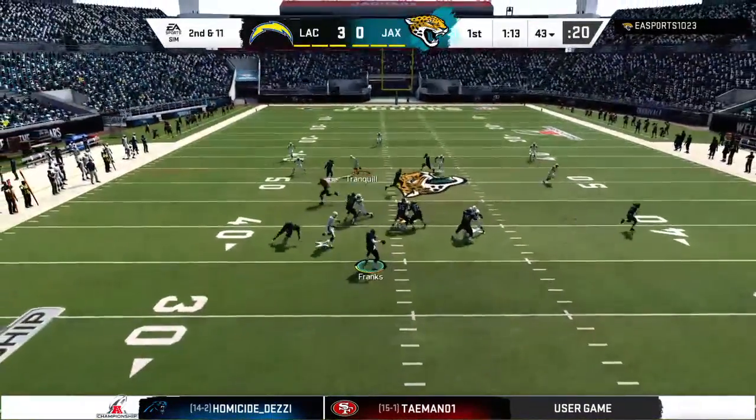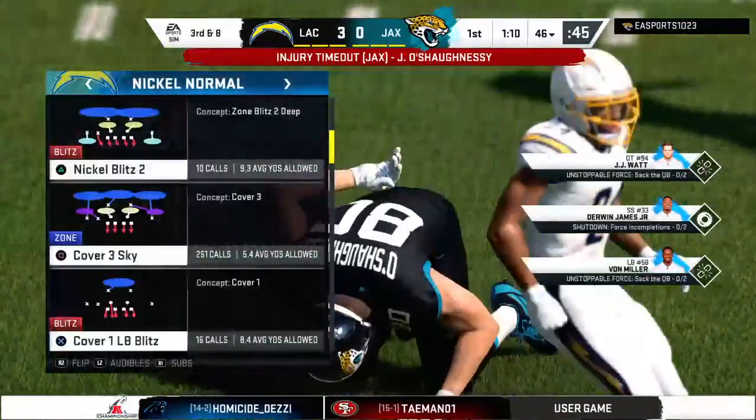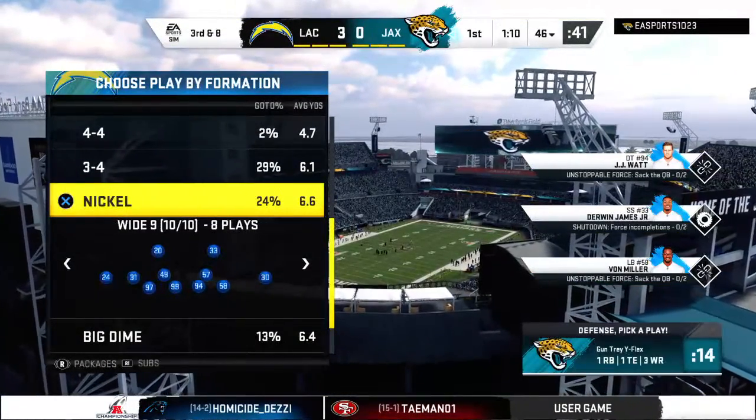2nd and 11. He's got his tight end, O'Shaughnessy. Now, after the completion, we're going to get a timeout, an injured player. While the training staff works on him, we'll step aside and be right back.